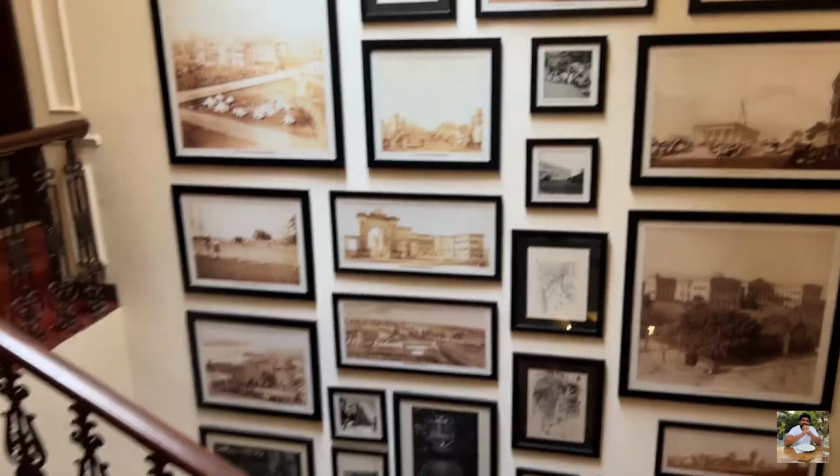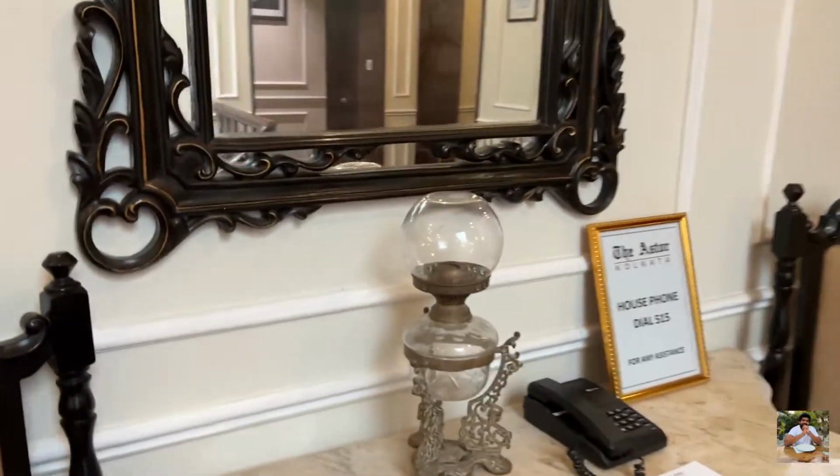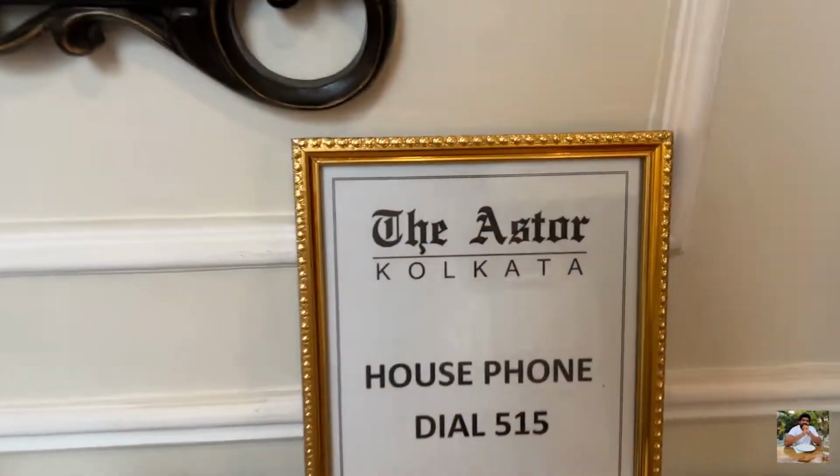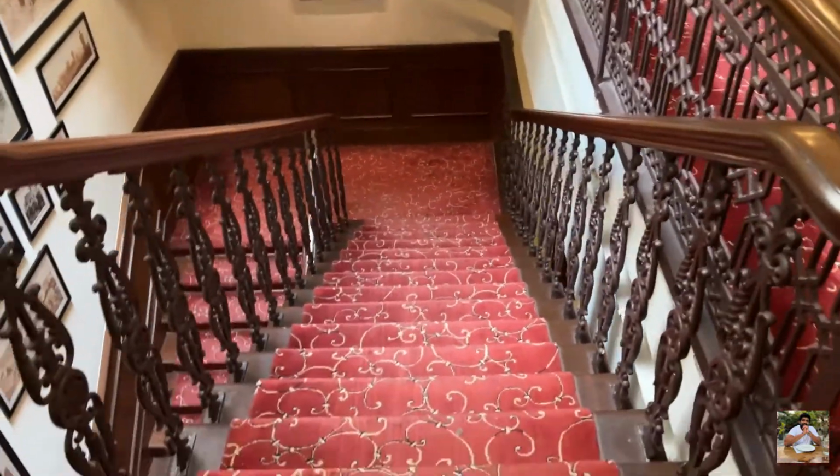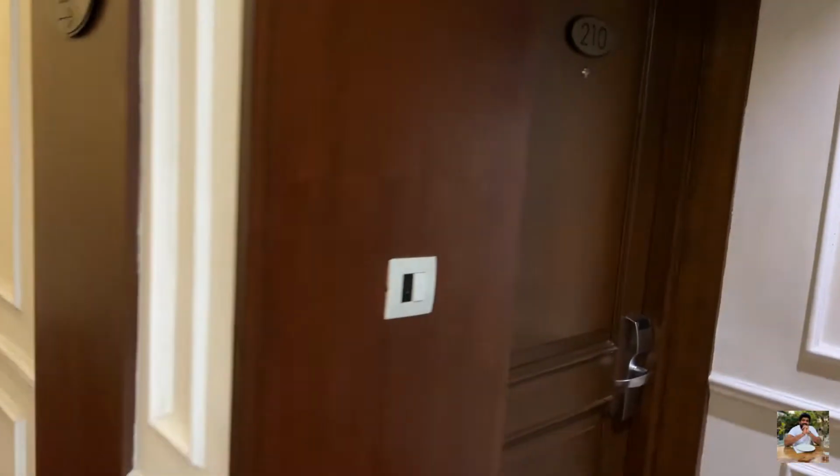Another day and another hotel, and right now we are in the Astor Kolkata, and it seems to be a very good hotel and a luxury hotel, and I'll just show you how our room is. It's very aesthetic with red carpet, full royal look, British look. So the whole look is good, and this is my room 210.